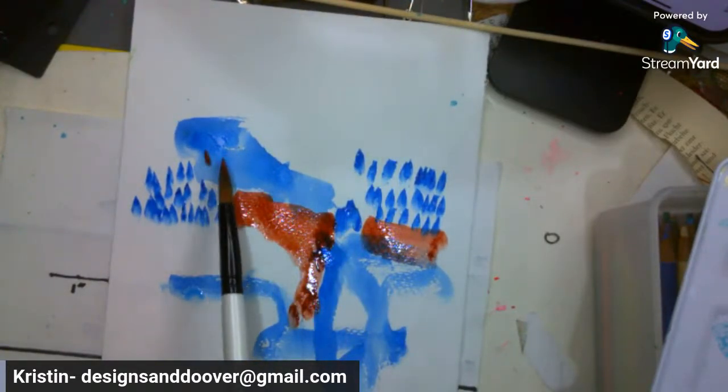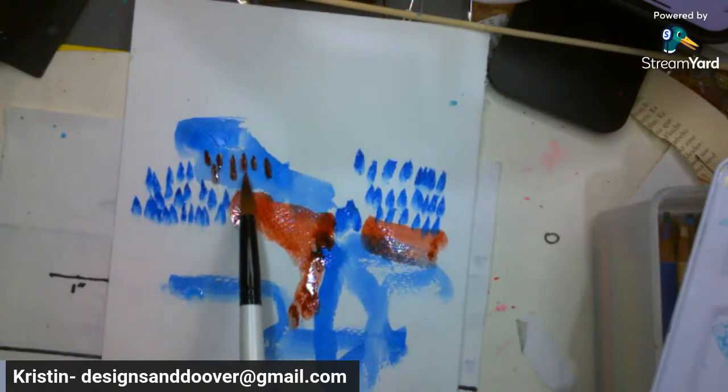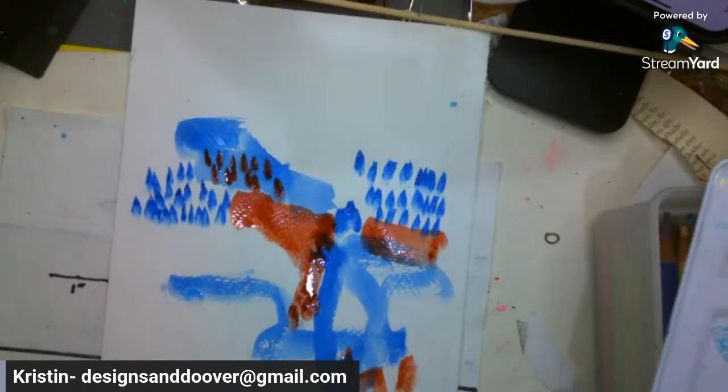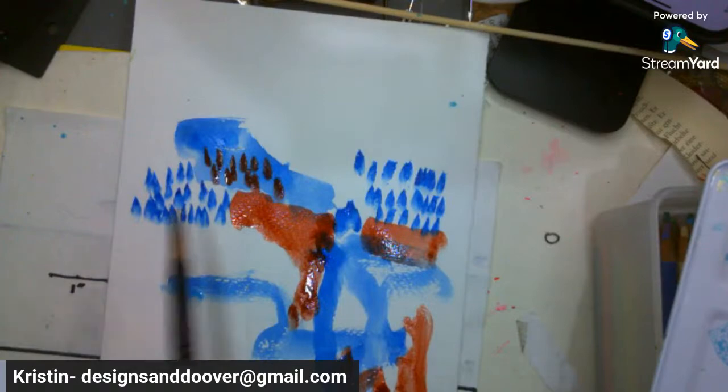We'll fix that though. This is still damp, so my paint will spread gradually up there. And then I'll put some down in here. And this alizarin crimson is very warm. It is kind of what the color blood should be when it comes out of you, a deep red.